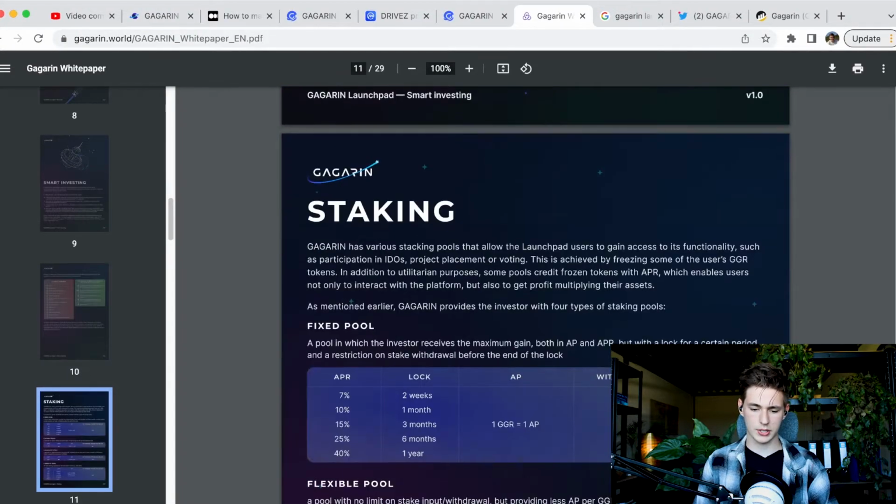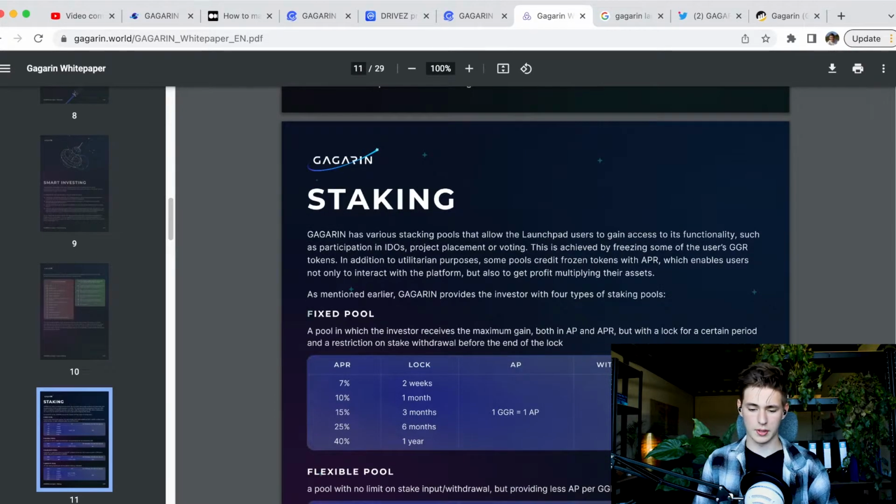Now here we see staking and the fixed pools that they hold true on. We see here the APR ranging from 7 to 40% depending on how long you lock your tokens. Withdrawal fee before unlock will be the same with every single pool, and it will be 30%. So basically, you just don't want to unlock or withdraw your tokens beforehand. 30% is a lot, and you do not want to pay for that fee if you can avoid it.